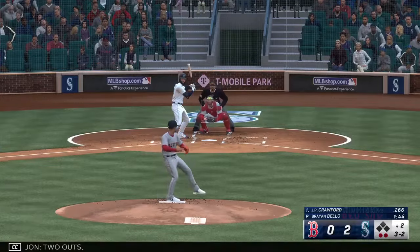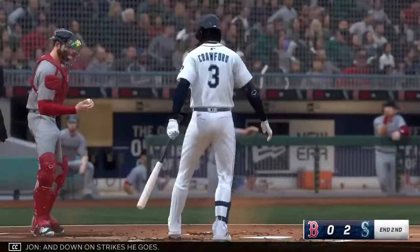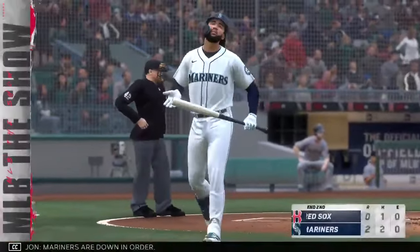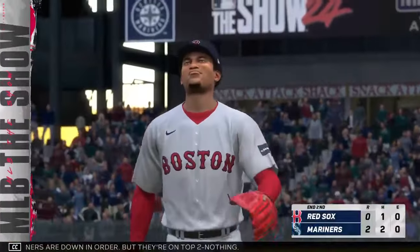Two outs. And down on strikes he goes. Three up, three down, inning over. Mariners are down in order, but they're on top 2-0.